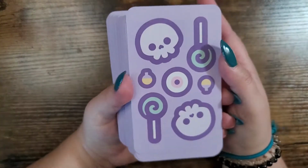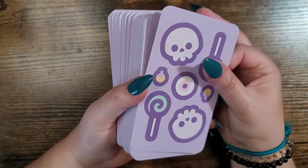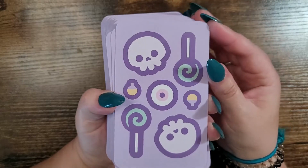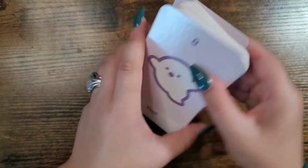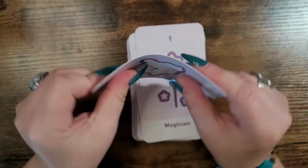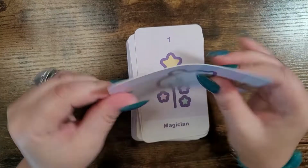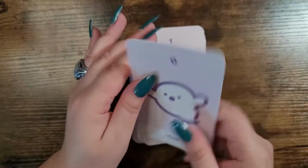I'm too excited. All right, there's the back. Adorable. I want to say there's a slight gloss to it. I wouldn't call it a high gloss deck, but you can see that ring light there. Adorable. And now let's talk about cardstock. It's flexible. It snaps back. I think it's going to be fine shuffling. I don't have an issue with it yet.